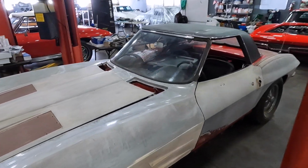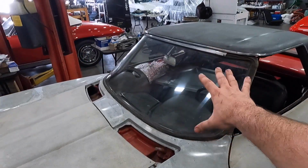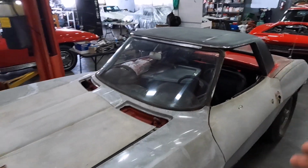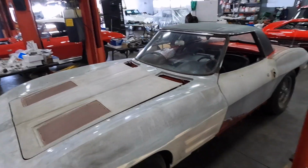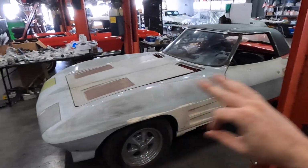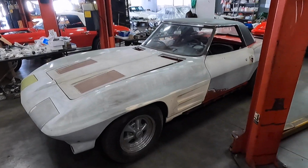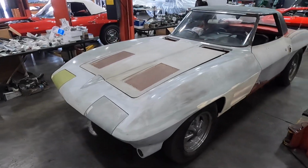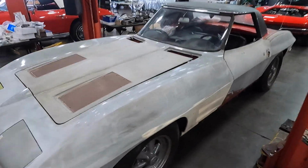Everything looks copacetic here. What I'm going to do with this customer, he sent a bunch of parts on the inside of it. We're going to take everything out. I'm going to do an inventory and a condition check of every single part just to see what we can reuse, refurbish, and what I'm going to have to actually source out. Looks like quite a bit is actually missing on this car.